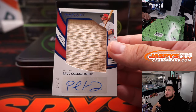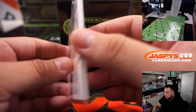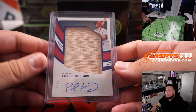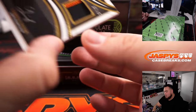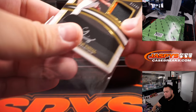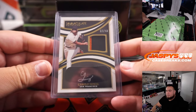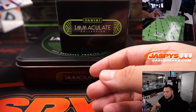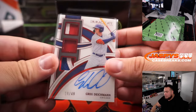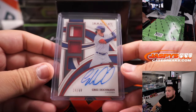Love a little Goldie. Paul Goldschmidt for the St. Louis Cardinals. That's 4 of 15. St. Louis, going to Matthew Wood. We have a Camilo Doval to 48, 2-color patch and eye black for the Giants. That is James. And Greg Deichmann for the Cubs, 19 out of 49. 3-color patch at the bottom, triple relic. Jeremy on the board there, buddy.